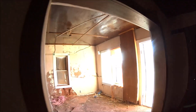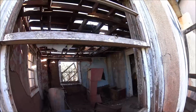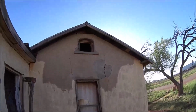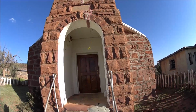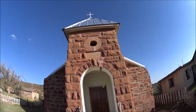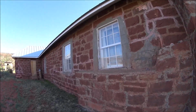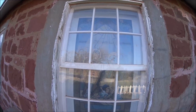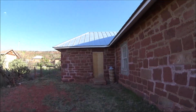Really neat. Wow, look at this material they utilized. Work. Might be the rectory. The roof is real nice.